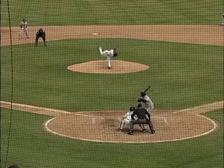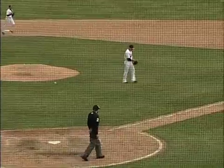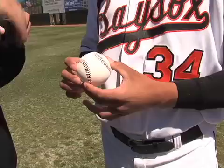It wasn't an easy decision, but I think with this year at the beginning, I'm going to mix it in with everything else that I have, and then slowly kind of work the percentages up into throwing it in the game. What is the way you hold the ball with the knuckleball? Can you show us what that looks like?